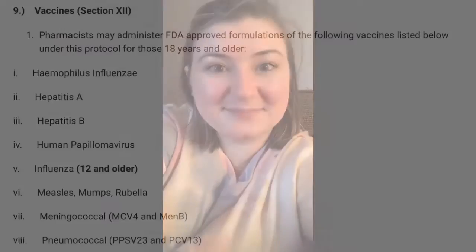And there are 11 vaccines that pharmacists are able to give. We get licensed first semester of pharmacy school. We go through an online course, and then we have in-person training days. And we are actually all certified to give immunizations. And there are 11 immunizations that we as pharmacists can give, which is so awesome. And it just shows how far pharmacy has come as a profession.